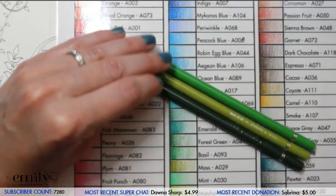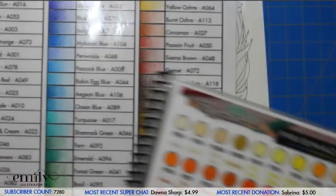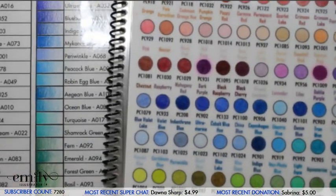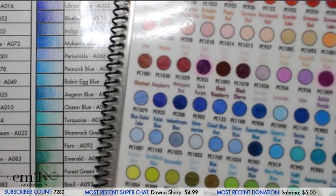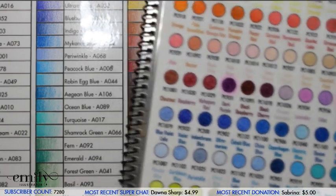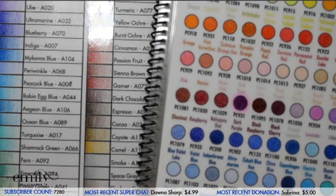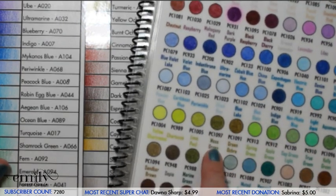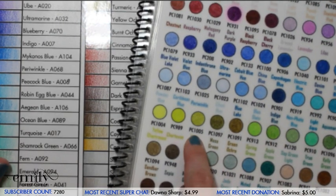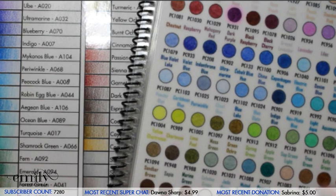Okay, so let's see, the equivalent for Prismacolors. Moss is going to be similar to, actually the Prismacolor moss green is also pretty similar. So do moss green for Prismacolor, lime peel, and yellow chartreuse. Okay, so for Prismacolor users, do moss green, 1097, lime peel, 1005, and yellow chartreuse, 1004.